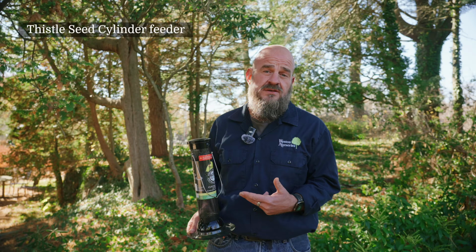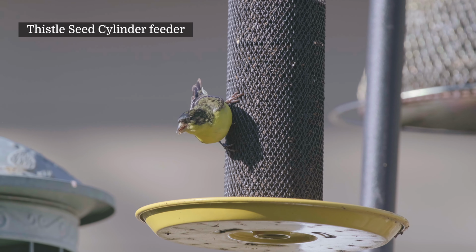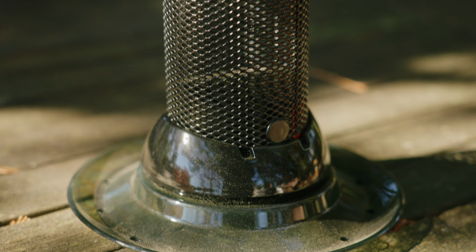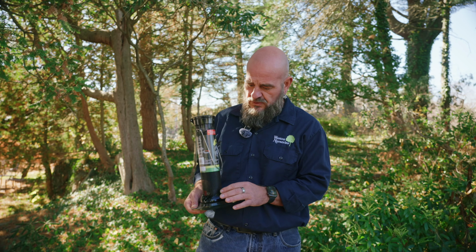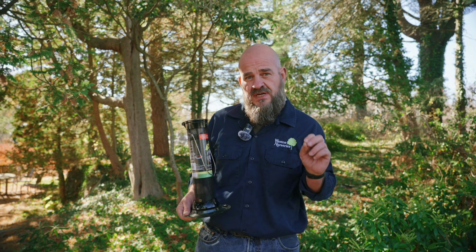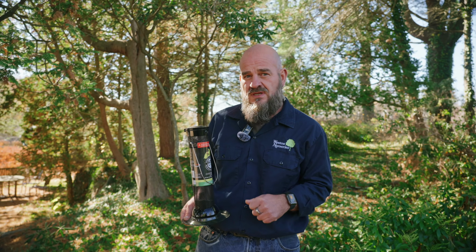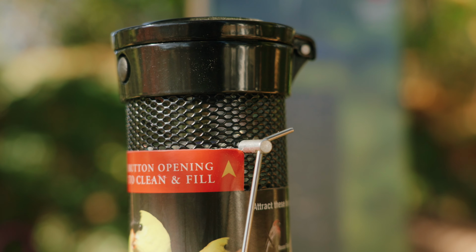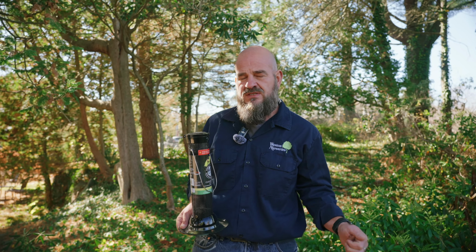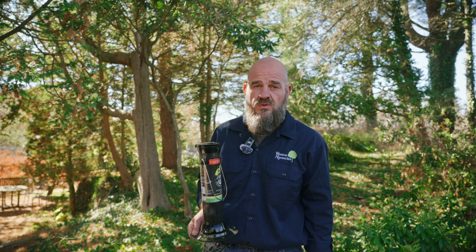So here's another cylinder feeder right here. This one is designed for thistle seed, which we will get into later. This one is more for like the finches. If you want to attract gold and purple finches, this is really the one that you're looking for. The holes are way too small in this mesh screen right here for the squirrels to get into, but it's perfect for those small beaks and that small seed to provide for those finches. So if you are looking to just attract finches, or if you're trying to get a little more specific with the species you attract, using thistle seed and a thistle feeder is the way you want to go, and this one is relatively squirrel proof.